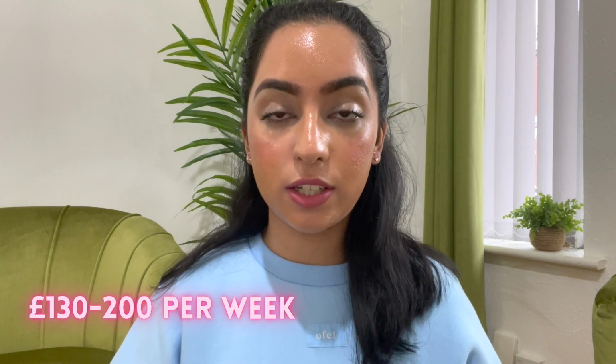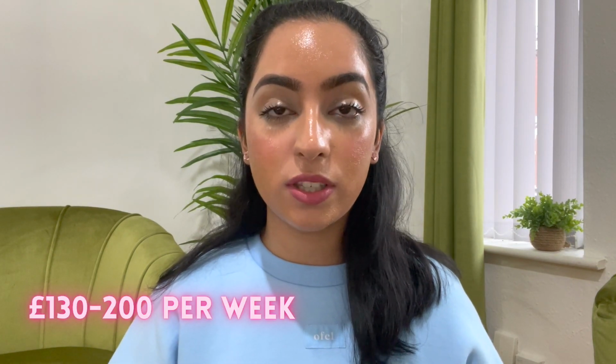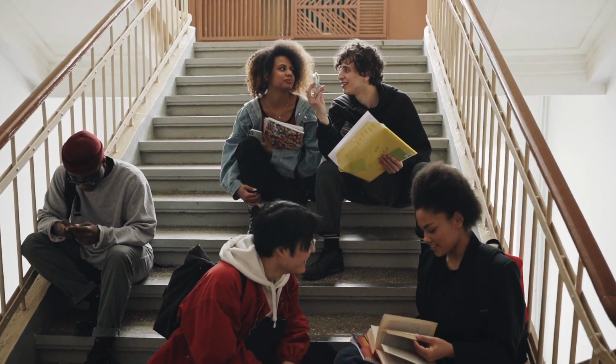The average rent in these areas is around £130 to £200 per week, of course depending on which sort of facilities you choose to have in your accommodation. For example, if you want an ensuite, then obviously that will be towards the higher end. If you decide to live at the halls of residence at your university, then this can decrease your costs even more because you can potentially even get catered accommodation in the price range that I mentioned, and usually utility bills and Wi-Fi are also going to be included.